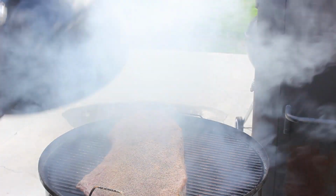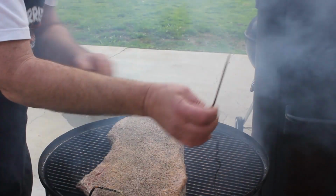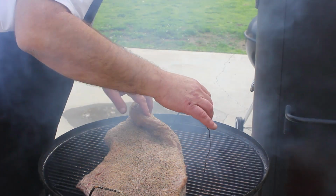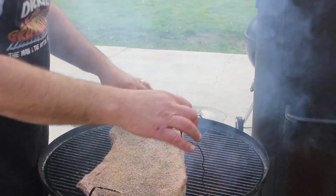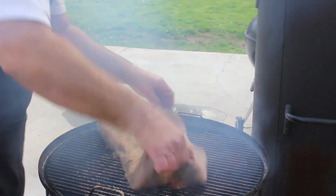Almost forgot, but I'm going to insert a heat probe into the thicker part of this brisket. Turn it around here.